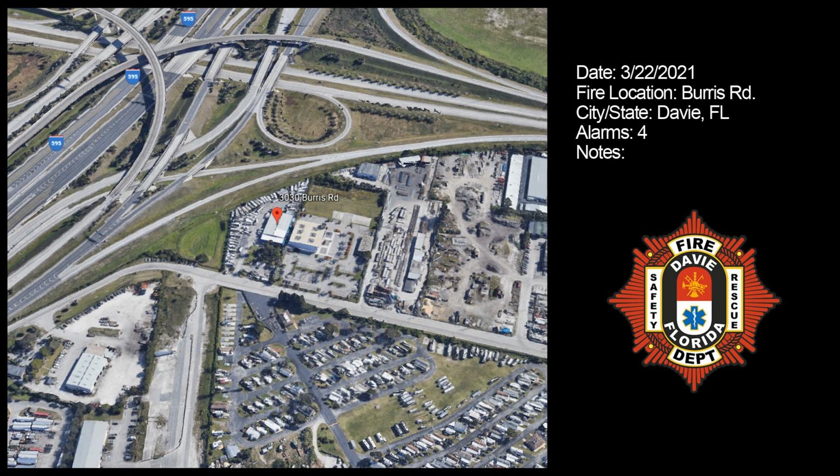Copy, and to confirm, that's primarily Bravo side, correct? Bravo Charlie. Okay, Bravo Charlie side. Okay, command copy that. You can send the 32 units to rehab. And right now I've got Engine 91 and Rescue 86 ready to go to work. Engine 91 and Rescue 86, go ahead and go down the driveway. Report to operations. Rescue 86, copy. Engine 91, copy.